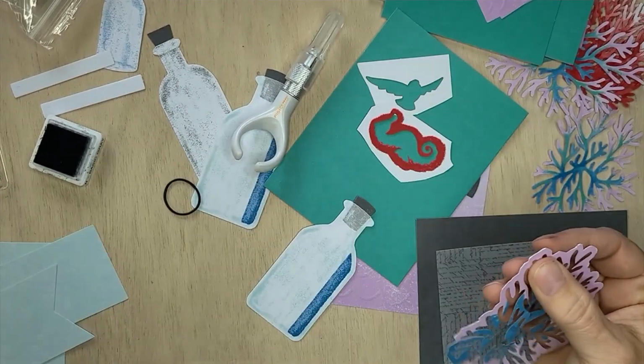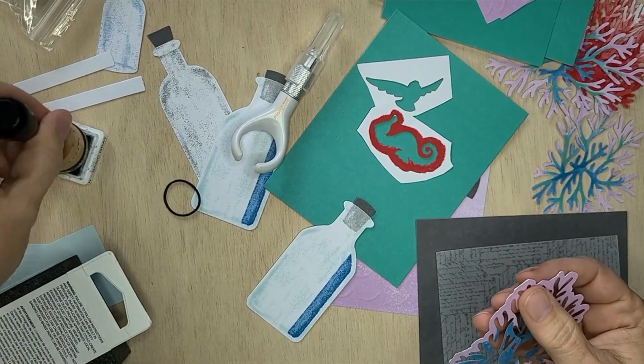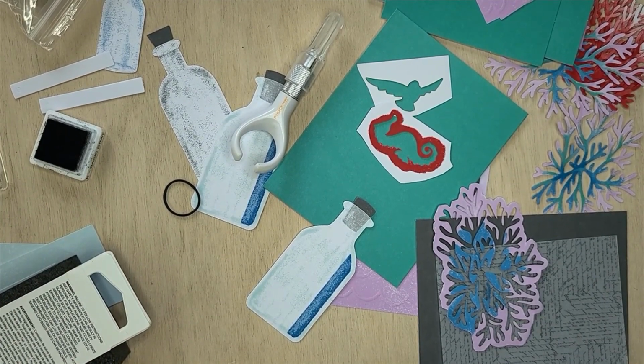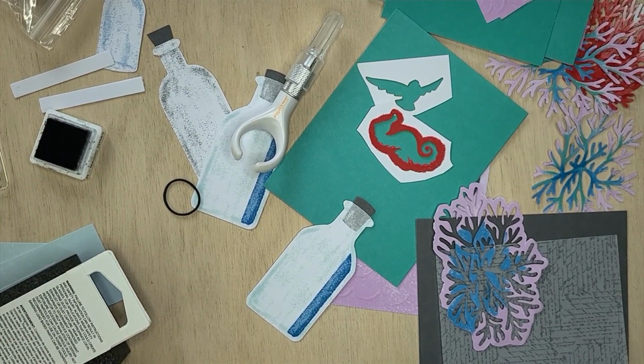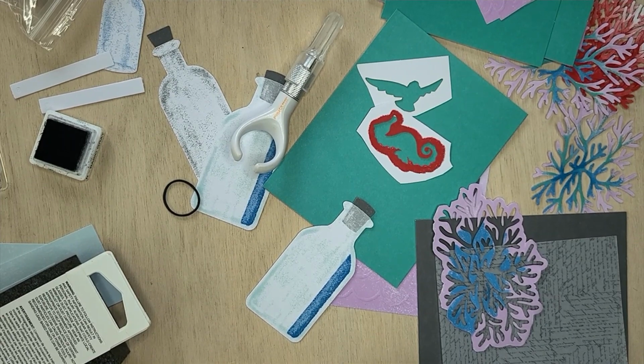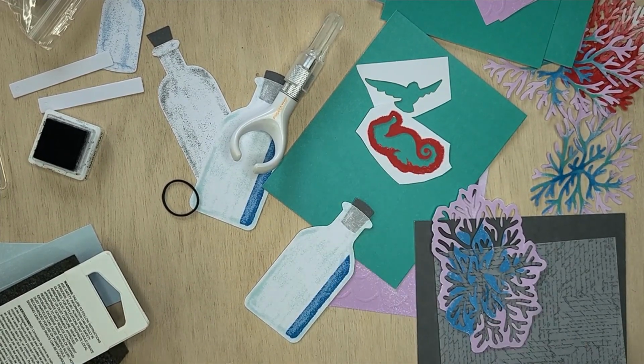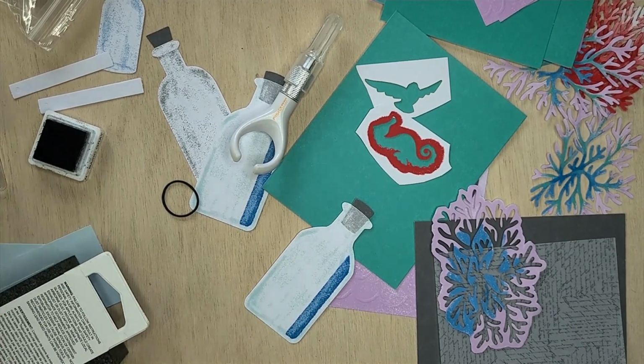Then the last step is to take a sponge. You can use a dauber, a finger dauber. Stampin' Up sells those. I'm taking a rhinestone off of this sponge. There's a rhinestone that got attached to this sponge back, but I will show you.